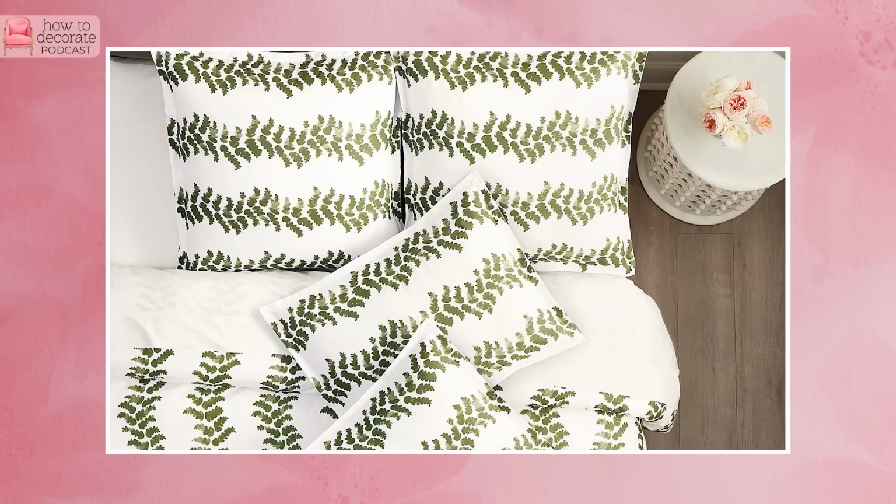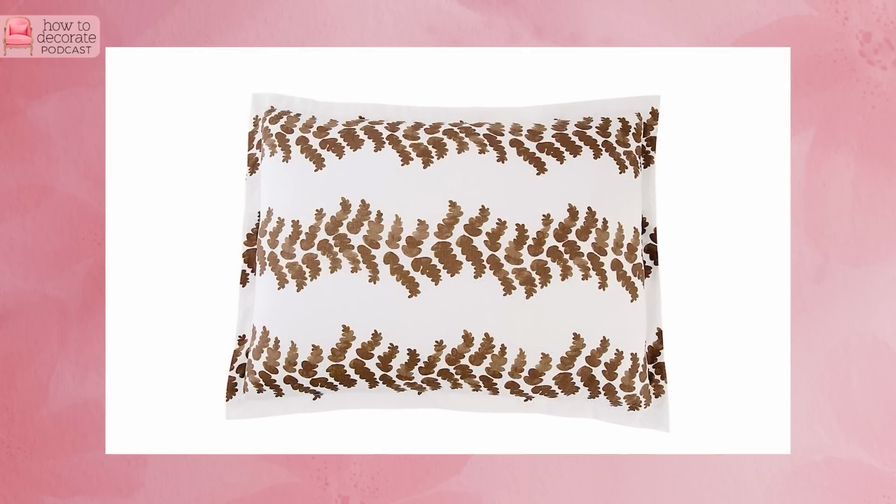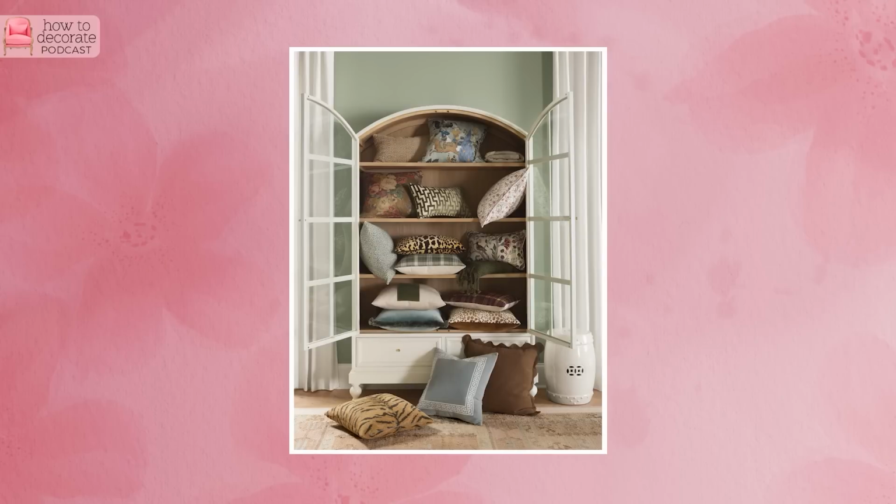It is a nice complement because it's got a hand feel to it. Because I did it in watercolor, it's got highs and lows, which is great because you can bring in different tones with it. But it's got a white base, so it still looks clean. In the brown, it is really, really pretty. I love that one.